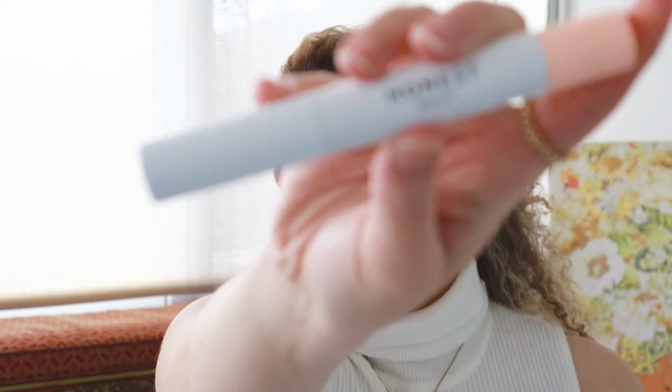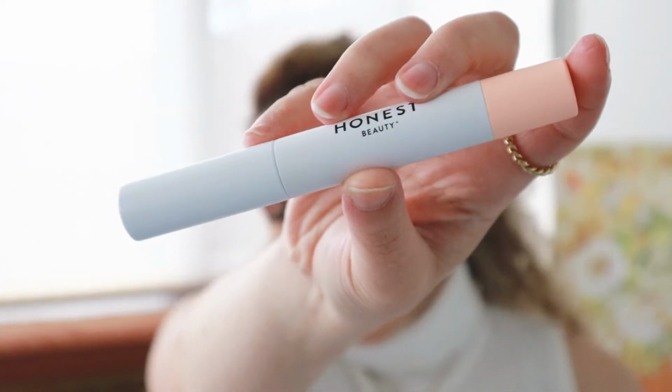Okay, the next underrated product is this Honest Beauty mascara. I love this mascara. It has a primer on one end and then the actual mascara product on the other. The primer is so good. It's kind of a waxy material and it doesn't show up super, super white on your lashes like a lot of primers do. It can get problematic and clumpy real quick if you don't have a good eyelash primer.